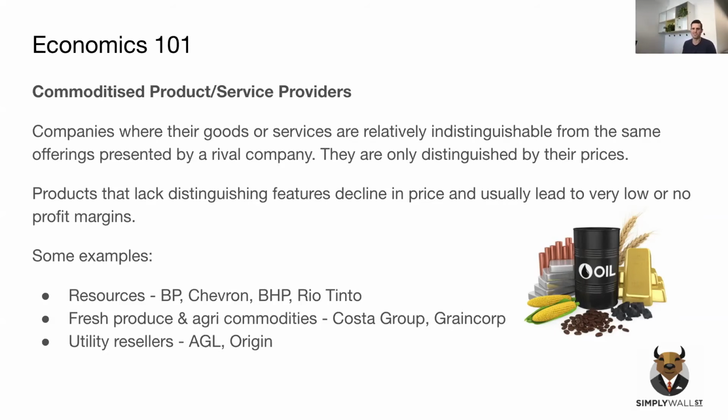There's probably no strong reason why you're doing it other than price. So they're relatively indistinguishable from the same offerings presented by a rival company, and they're only distinguished by their prices, as I said. Because of that, these products typically lack distinguishing features, and there's very little to no profit margins. So like I said, resources is a very good example.